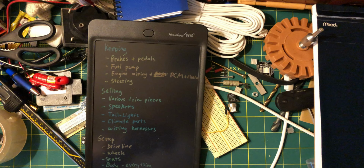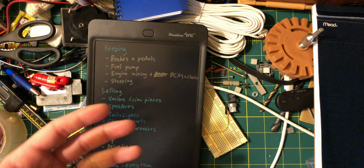As far as selling, I'm going to try and sell any trim pieces that are worth anything. I'll look on eBay and see what they're worth and strip them out and then sell them. Speakers, try to sell those. The taillights are in really good condition, so those can easily be sold. Some climate parts, gonna see if those can be sold. The blower, the controls, those seem to be worth some money. And then the wiring harnesses for the interior of the vehicle. So like the IP harness, those go for a lot of money on eBay. I'm gonna hopefully get those out of the Mustang and be able to sell them.